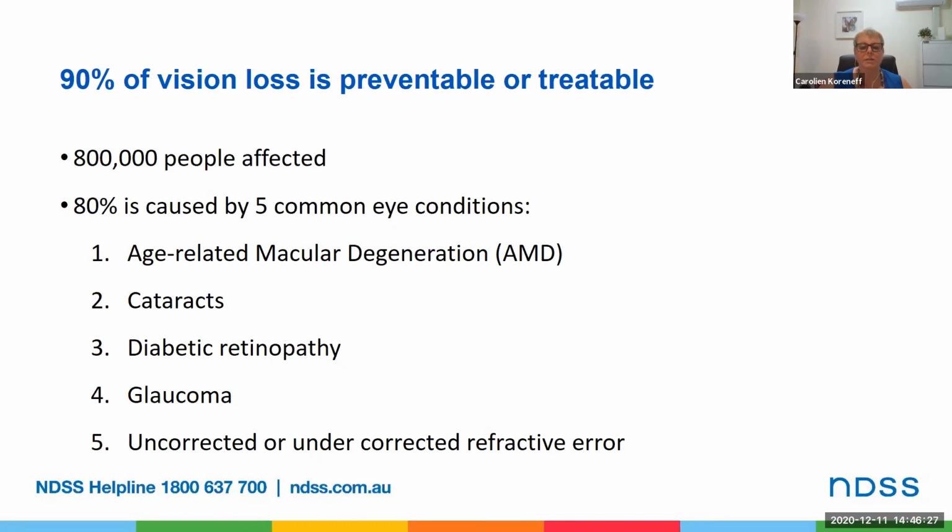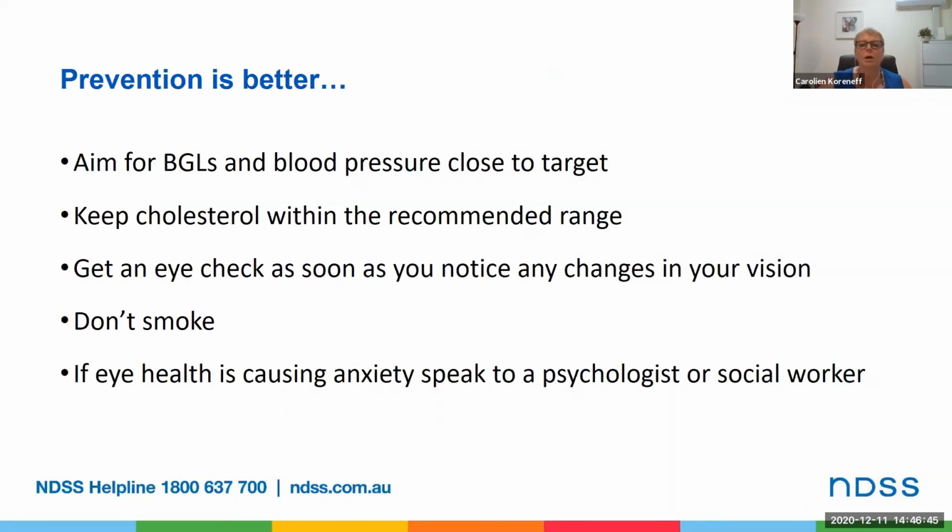In most cases, the earlier eye problems are treated, the better the result. Your eye specialist can advise what treatments are available, but as always, prevention is still better than trying for a cure. There are a number of things you can do to reduce your risk of developing eye problems, and these include aiming for blood glucose levels and blood pressure as close to your target ranges as possible, and aiming to avoid large blood glucose excursions, jumps from very low to very high, and vice versa.